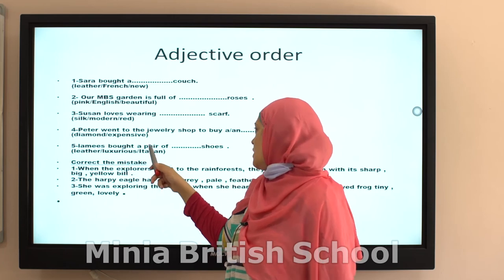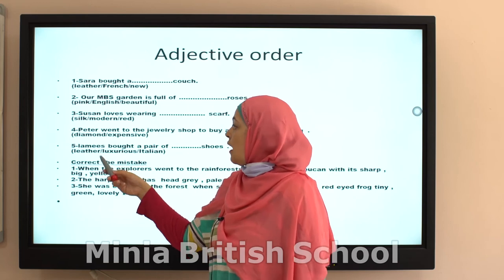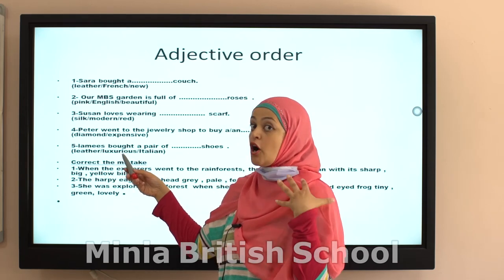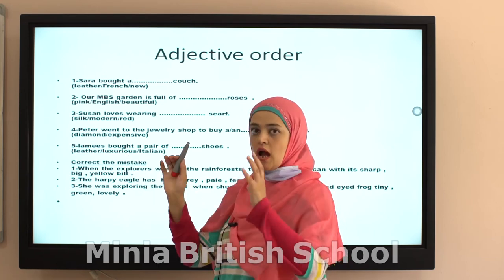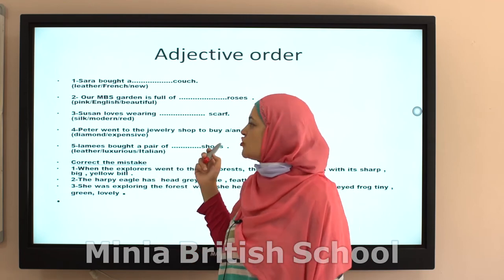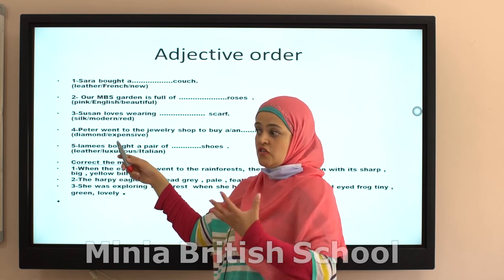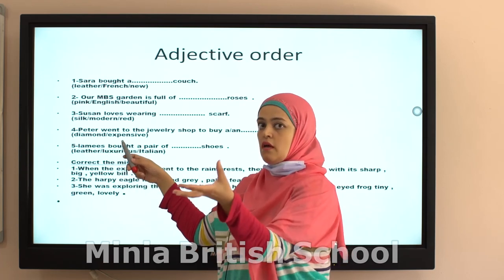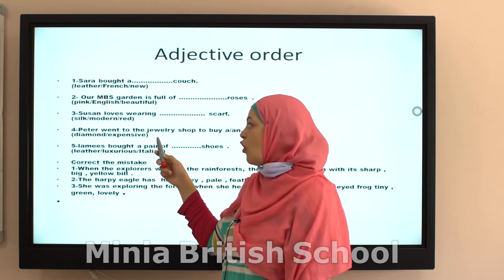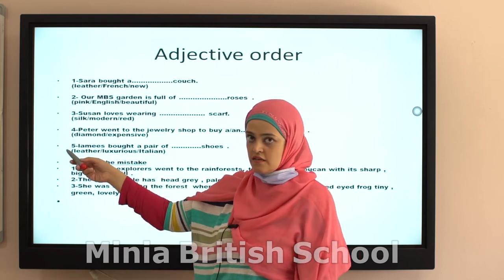Lamise bought a pair of white shoes. What do you think? Leather material, luxurious, how it looks, beautiful, my opinion, or how much it's expensive, and Italian shoes. So of course I will talk about my opinion, that I see it looks expensive, cheap or whatever. So this is my opinion, luxurious. Then the origin, Italian, and then leather, so luxurious Italian leather.